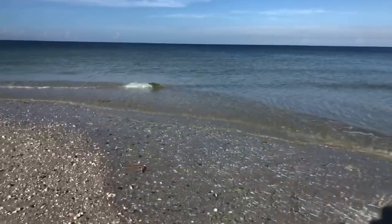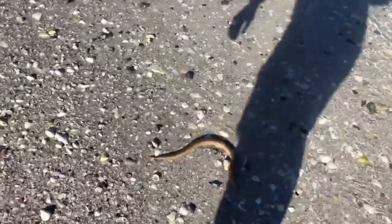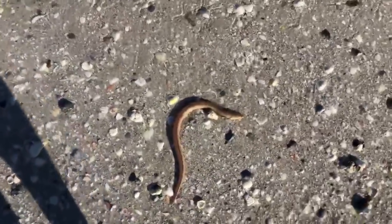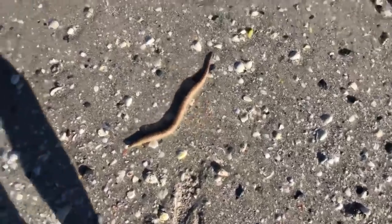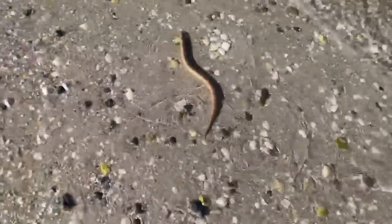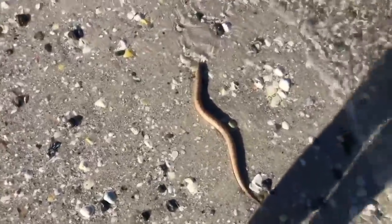Oh, that's sad. Another eel washed up on the beach here. Try to kick it back in the water. But I'm definitely not going to pick it up. See if it'll swim back out into the water. Not looking too good. Come on, go out into the water. I don't want it to bite me.